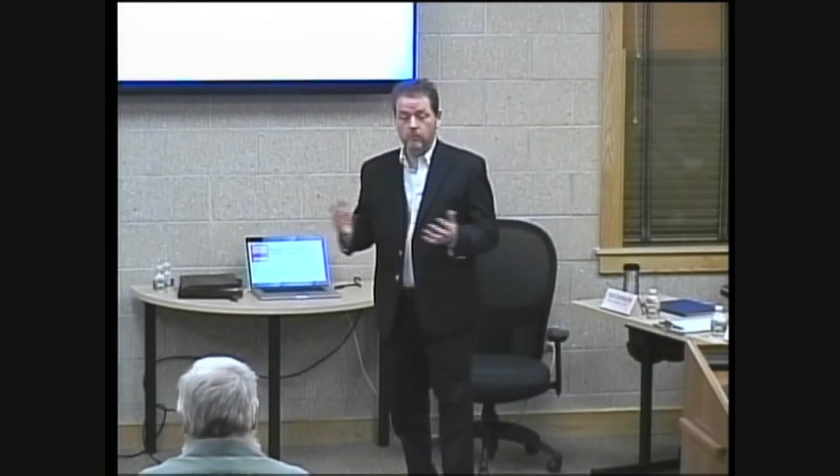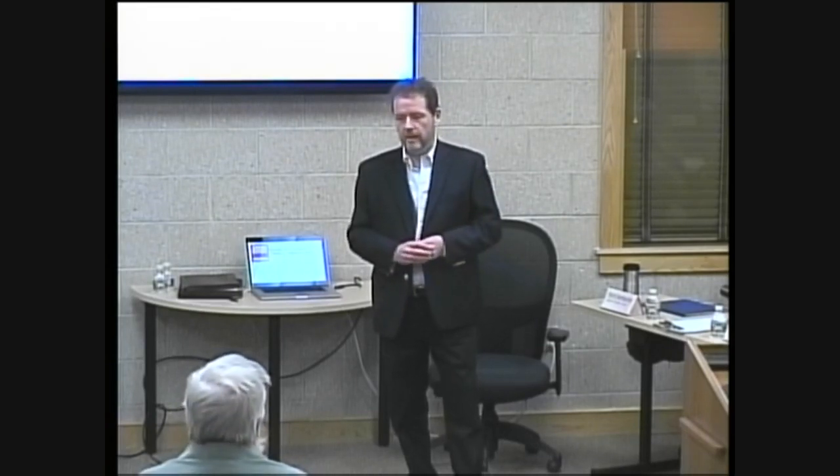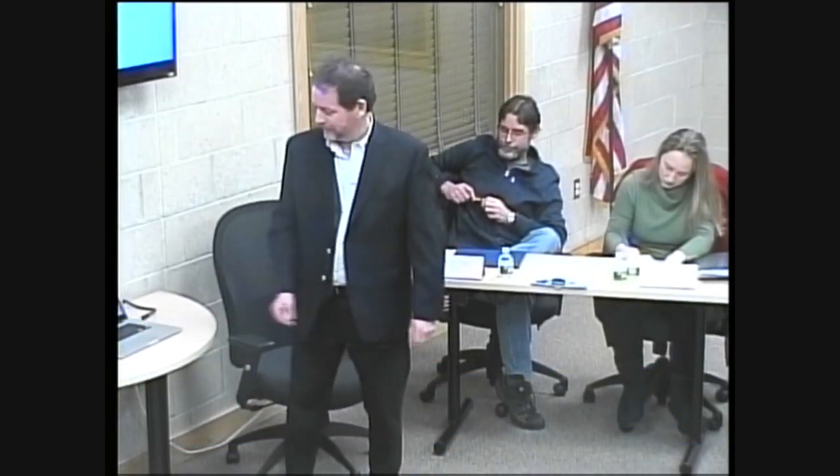I'm going to walk you through where we are right now, which is a proposed new building on the back part of the site, where the library sits now. At this point, the library has submitted a grant application to the state, the Massachusetts Board of Library Commissioners, and they're waiting on the results of that. So I'm going to walk you through where we are right now, and then I'm happy to take your questions at the end, I guess.